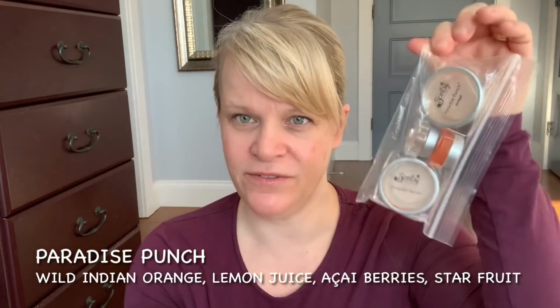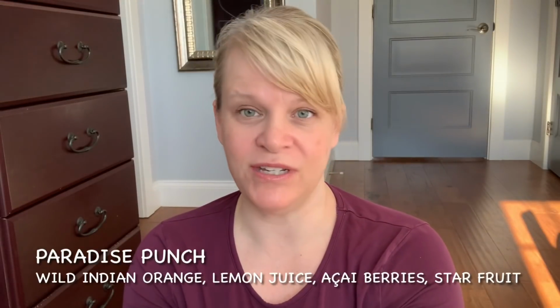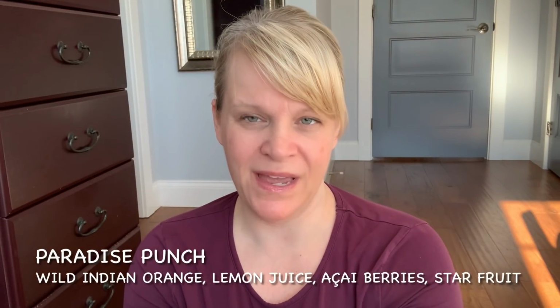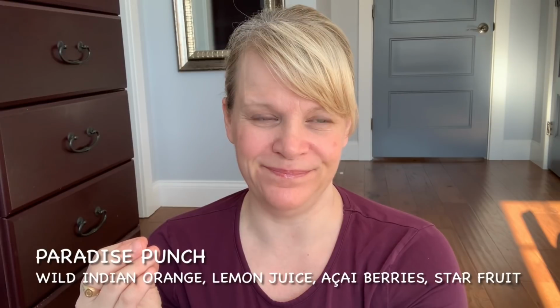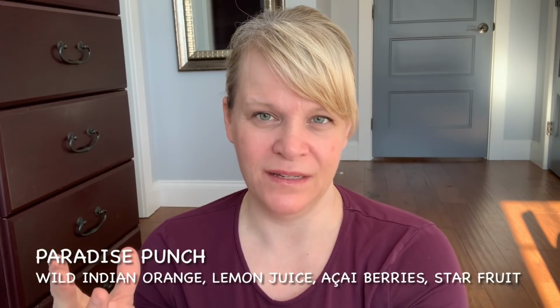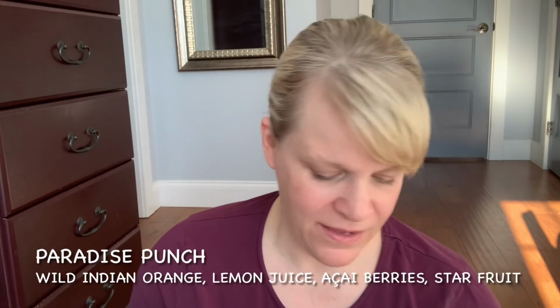I worked on Paradise Punch. These are very old testers, as you can see by the print. These had actually gone bad. I put them in Drew's warmer, and maybe like an hour later I went in and you could smell like, I don't want to say rotten wax, but bad wax. That's what this was. So you don't have very many that go bad, but that one definitely did. I think that's it. Let's move on to the retired items.